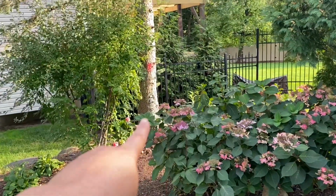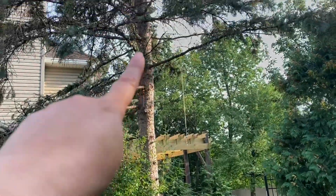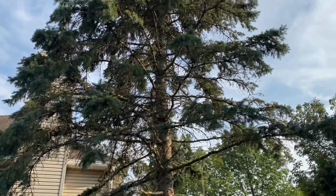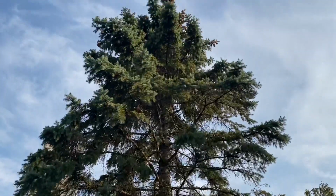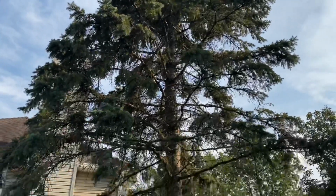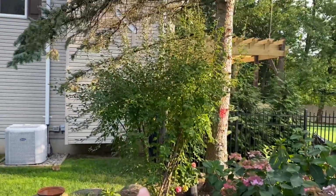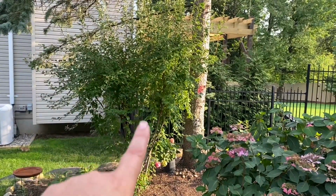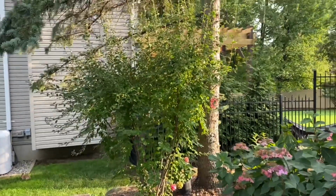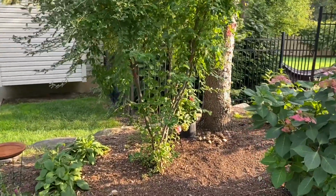This tree here is a pine tree which is very diseased. It has borers, but it also has some sort of pine needle disease, and it's broken up there, and this is going to be taken down, sadly. This shrub here will also be removed. It's a pretty invasive type, and I have trouble constantly keeping up with it. So I am taking that out.